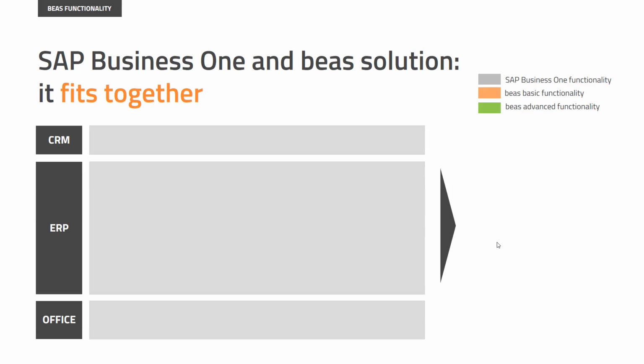Beas Manufacturing, as we have mentioned before, is integrated to SAP Business One, which is one of the top and widely accepted ERP systems for small and medium enterprises. Why is this so crucial? It is always important for the decision makers to have a complete picture of their business that allows them to make more informed and effective decisions.